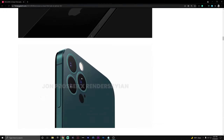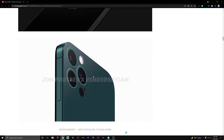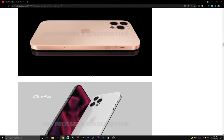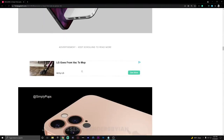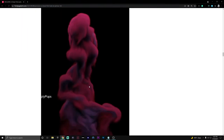But yeah, that's the iPhone 14, and here's how it looks in black. And here's this color. Now, this color isn't official. This is the color that John Prosser would like to see, but I'm sure we're definitely going to get a black iPhone, without a doubt. The iPhone 14 looks incredible. It looks amazing, and I can't wait. And here's the rumored wallpapers.